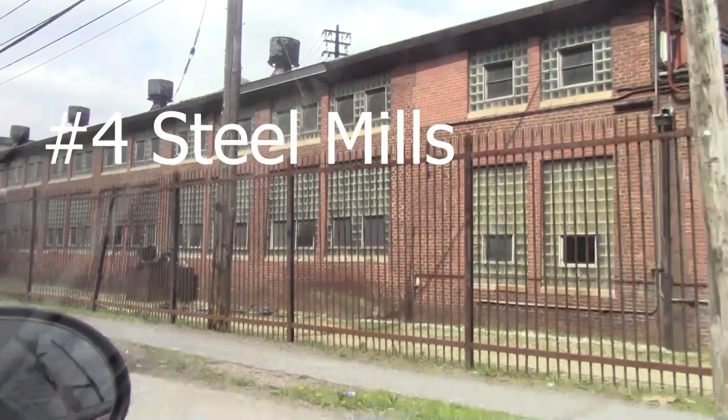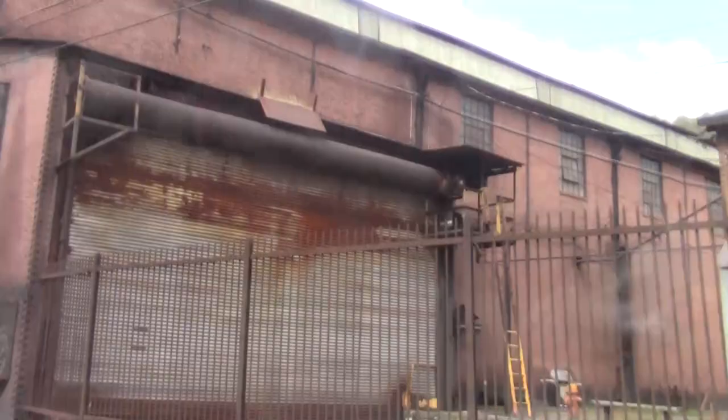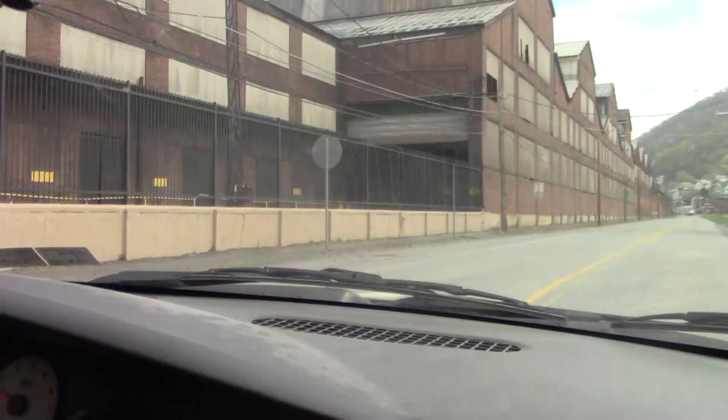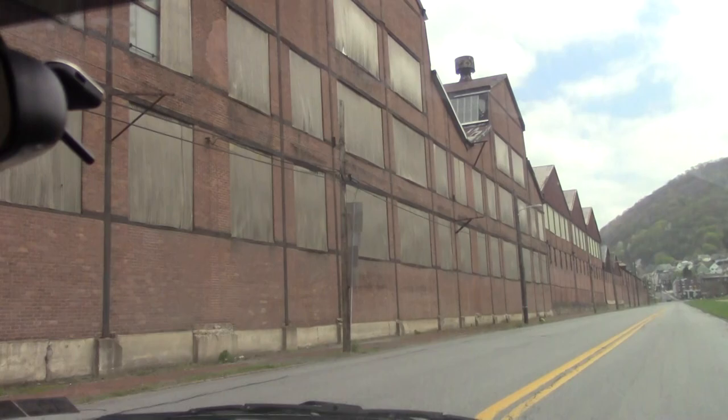Number 4. Steel Mills. The steel mills of Johnstown, Pennsylvania resemble a historical significance in the steel industry. In 1852, Cambria County was known for its iron and steel companies. Many immigrants migrated and worked for the steel mills and produced an abundance of rails.